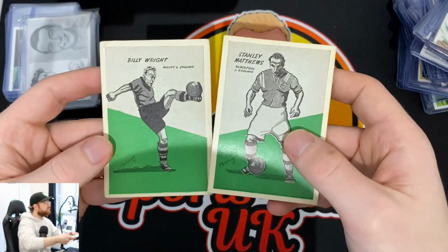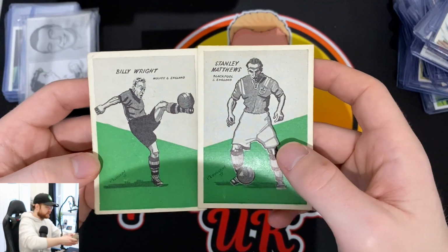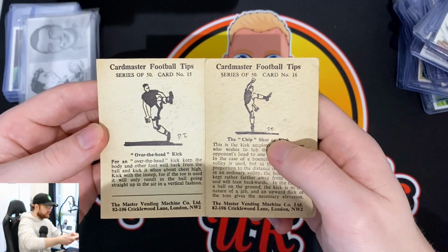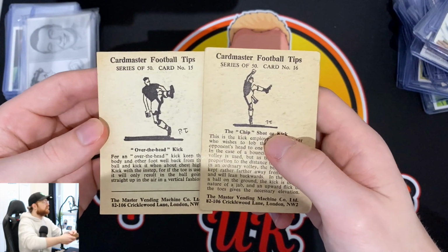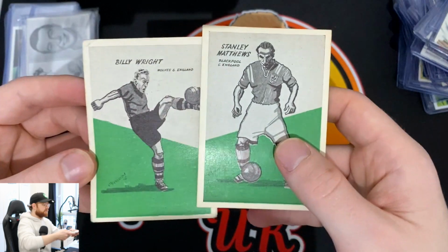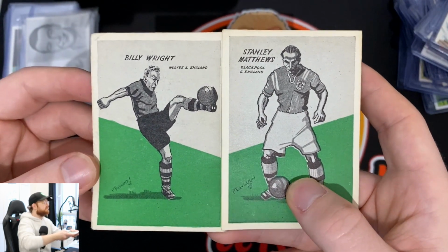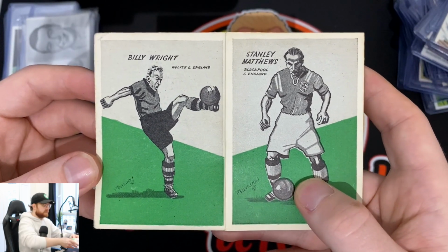Also got a couple of these, the Billy Wright and the Stanley Matthews. I need to find sleeves for these actually. These are from Cardmaster Football Tips, Master Vending Machine Co. I thought those were really interesting. But obviously this is Stanley Matthews playing for Blackpool here. So he played for Stoke in the early part of his career and then moved to Blackpool towards the end of his career.